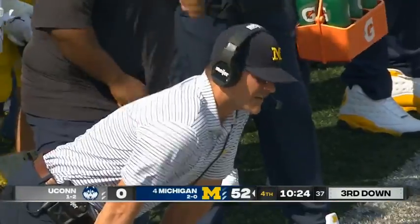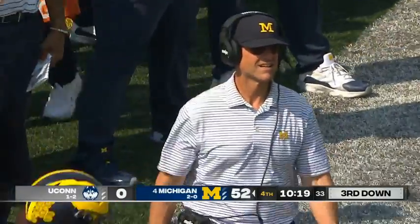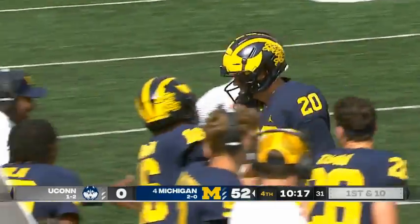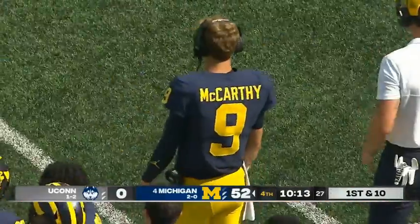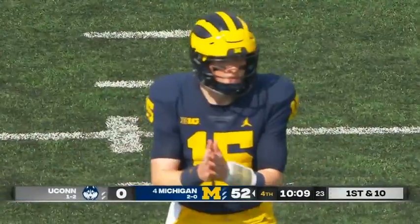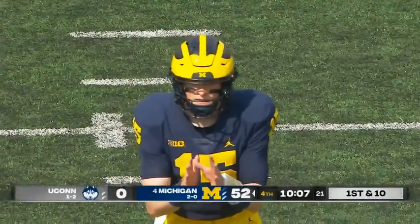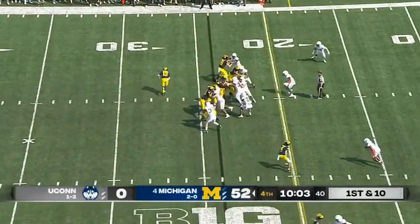Andy Maddox hits Amarian Walker, and now Alan Bowman will run back in and play quarterback. So the quarterback shuffle continues for the Wolverines, and a lot of slaps on the head for Maddox for that completion. Of course, this is now J.J. McCarthy's team, and he'll be back out there for the Big Ten opener next week against Maryland.